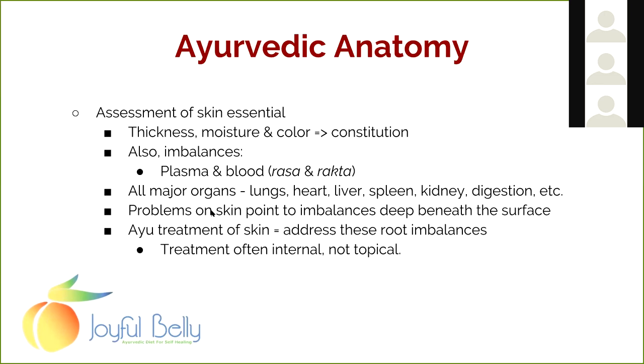Problems on skin point to imbalances beneath the surface. And so the Ayurvedic treatment of skin is always going to address these root imbalances. In the skincare industry, you see a lot of people putting topical products to treat their skin, a cream or some kind of ointment or poultice to treat various skin disorders. And that's fine. There's nothing wrong with that. But in Ayurveda, our main focus is always going to be internal. We're always going to be looking at what's happening to the heart, liver, kidney, digestion, and lungs and spleen, and all the other organs as well.